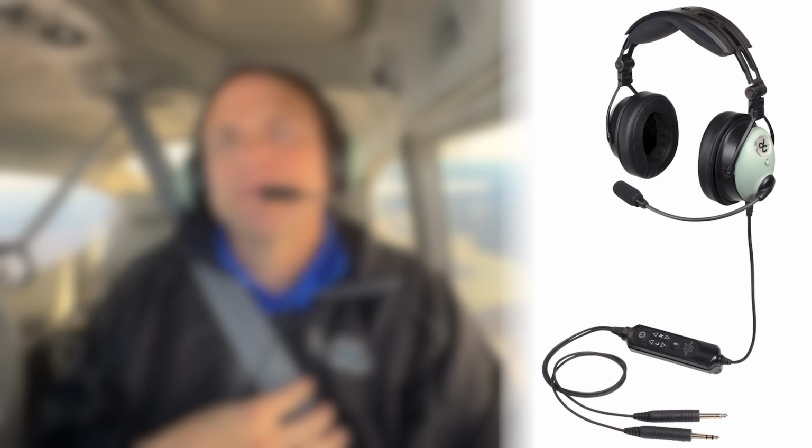The ONEX is a TSO'd headset that can be used not only in GA but also in the commercial applications out there. The David Clark uses 2 AA batteries. We find you can normally get around 20 to 30 hours on 2 AA's. It has Bluetooth technology, so I can connect it to an iPad for those alerts, but you cannot control the volume of the input device. That's one thing that the ONEX is missing.